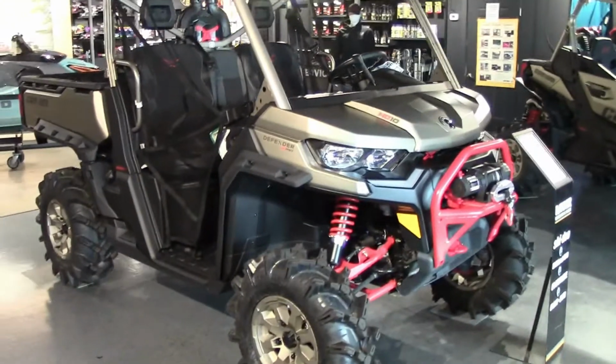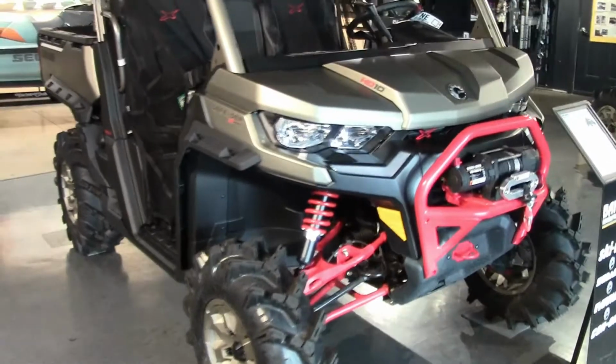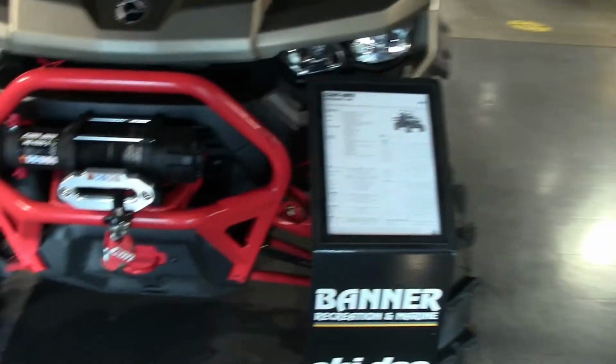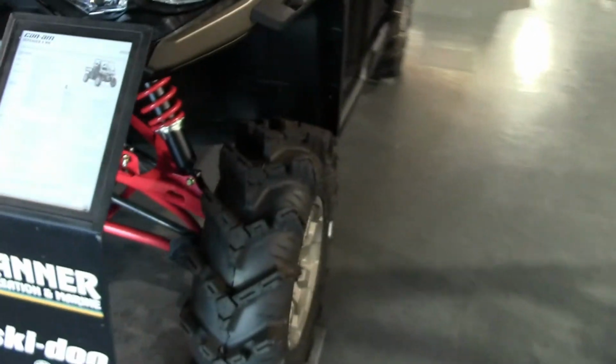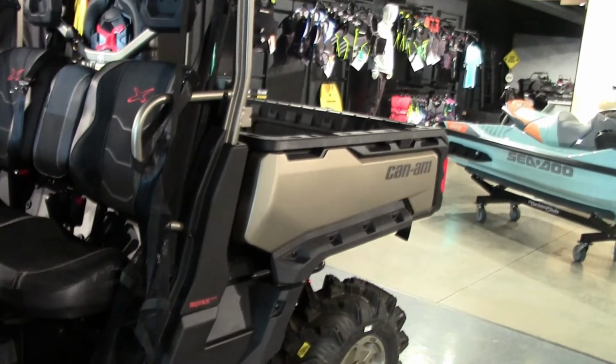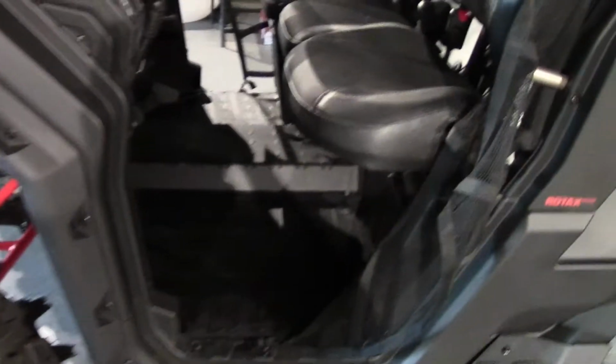First glance, this is an amazing machine. Built really well, being Can-Am, designed very well. So if you do want to have some fun in the mud, you can. But it's still a workhorse too. Love the color scheme. Lots of room inside. Some of your switches.